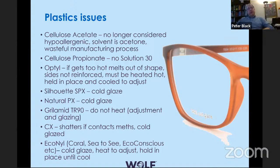Other materials, cellulose propionate. I'm sure many of you have experienced what happens when you spray solution 30 or methylated spirits on it. I've certainly had frames explode into a few dozen pieces when I've cleaned them with the wrong product because I've not realized that the frame was propionate. Optyl actually is a pretty decent material in terms of its durability, but because it needs a lot of heat, sometimes people forget about it, leave it on the heater, and if it gets too hot, it'll just be destroyed out of shape. Because the sides aren't reinforced, if it's not heated hot enough, then it's likely to break when you try and adjust it. And it's tricky to adjust in that, you've got to heat it hot, hold it in place, and then cool it while it sets. And that's why your frame heater has a cooling button, so you can turn the heat off and keep the cold air blowing.